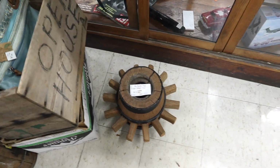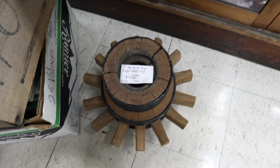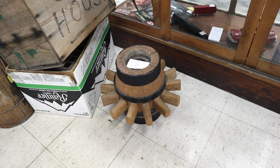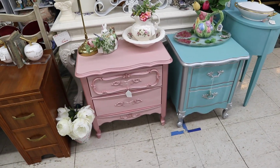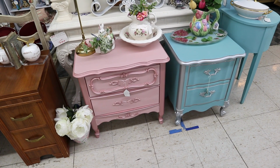These old wagon wheel hubs are fun. A lot of people turn them into lamps, sometimes hanging lamps. I've seen people use them in other ways, as vases and things as well. That one's priced at $40, which is about the going rate for them. Well, if you have some of these drab 70s end tables that just are not looking good anymore, painting them up can be a lot of fun, and these actually are very fun colors.